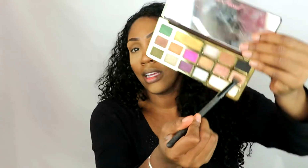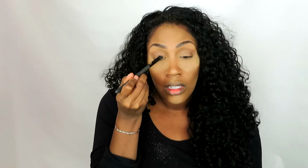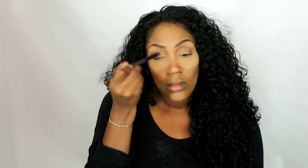My eyes are not gonna be a bunch of eyeshadow at all. I'm gonna go ahead and use this very light color called So Bougie, and it's a part of the chocolate gold palette as well. And we're just gonna take this color with an angle brush and we're just gonna sit it right on top. So that's the color that I have on my lids.